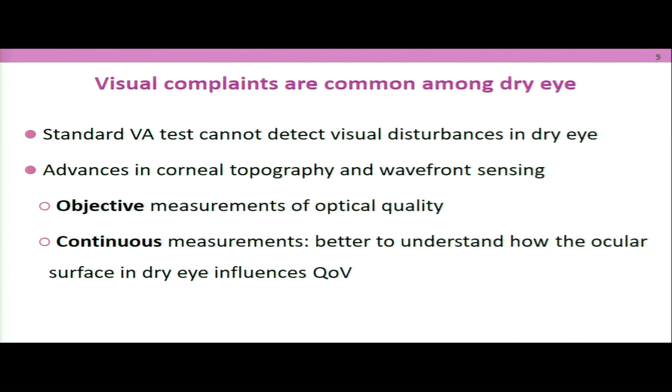There is another reason why dry eye patients are undiagnosed. Although visual complaints are very common among dry eye patients, standard visual acuity tests cannot detect visual disturbance in dry eye, because most dry eye patients have good visual acuity, at least measured with standard visual acuity. But recently, as you know, there have been numerous advances in corneal topography and wavefront sensing. They can help us to measure optical quality objectively, and also enable us to measure it continuously, to better understand how the ocular surface in dry eye influences quality of vision.